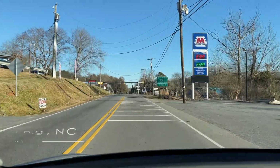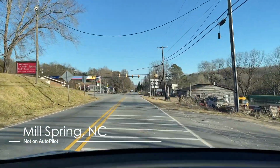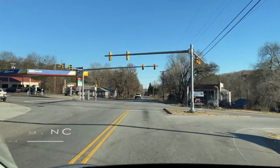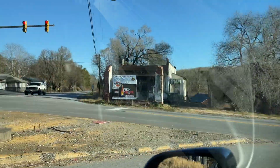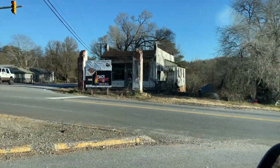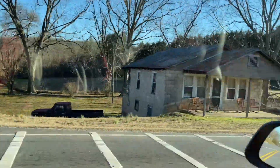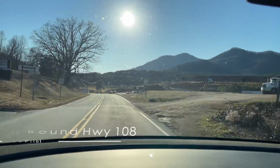This is the junction of Highway 108 and Highway 9. Turn right onto Highway 108 East. And we're turning right on 108, heading south. Wow. Look at that gas station over there. That looks like it's been there a while. Okay, we're on 108 South now.